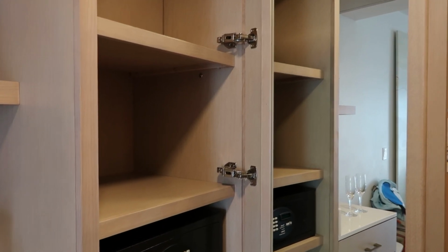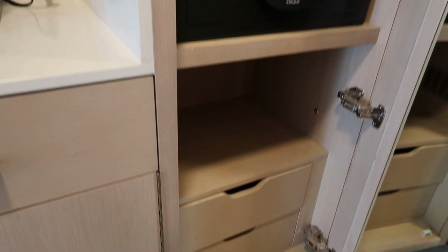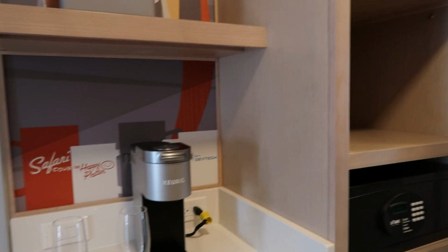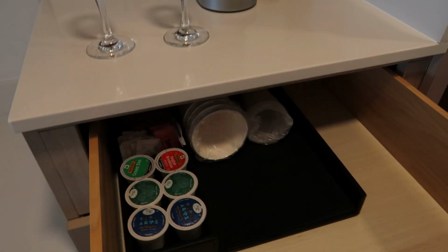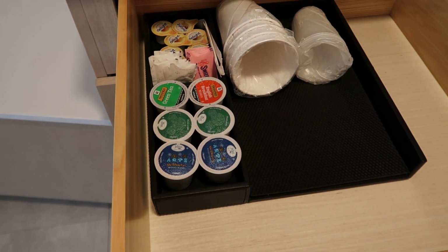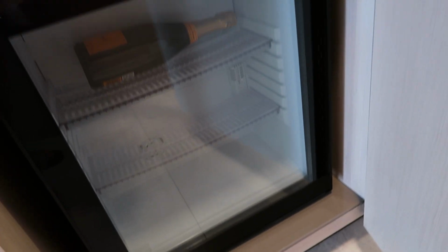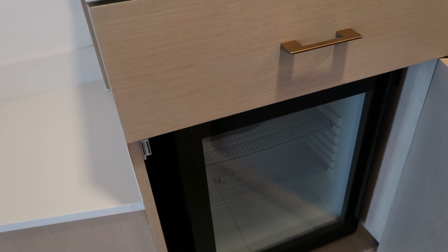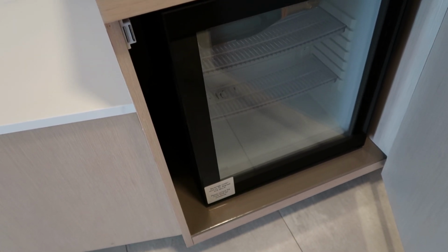Next to that closet is going to be another closet. That's where your safe is going to be. Some more dressers over here as well, some more space, plus a full-length mirror. And then next to that is where your Keurig setup is going to be, your coffee. In this area here, you will have your K-cups and some cups that you can use, and then you do have a beverage cooler here as well. If you do need to get your beverage cooler to go above or below the 41 degrees, you can also always call the front desk for assistance on that.